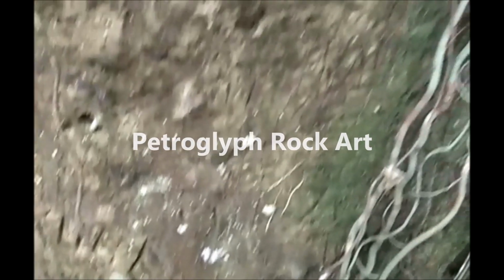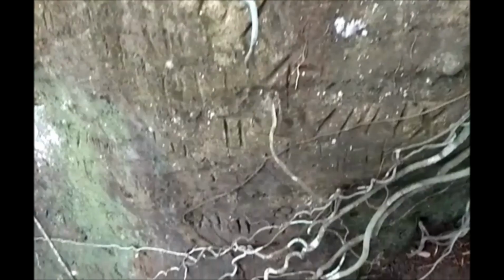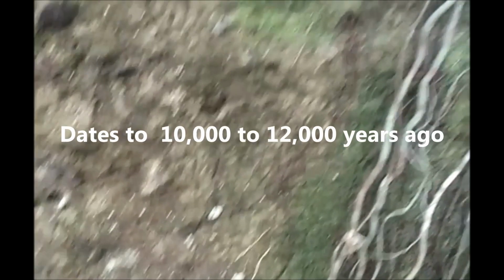This rock art can be classified as a petroglyph, as it was made by incising or carving the surface of the rock. And according to archaeologists, most of the petroglyphs around the world are dated to between 10,000 and 12,000 years ago.